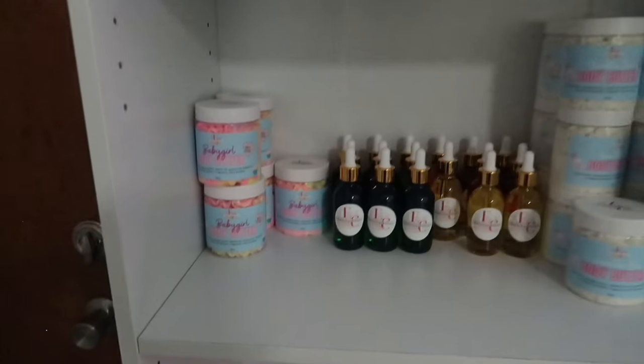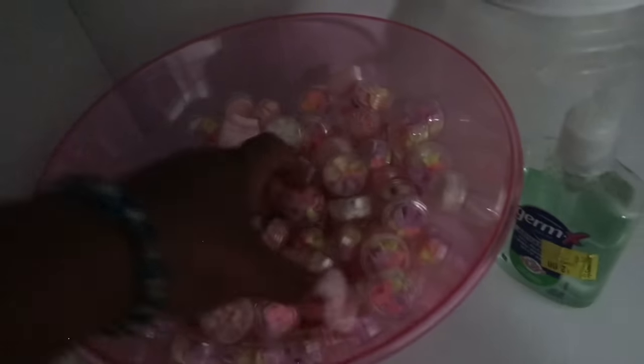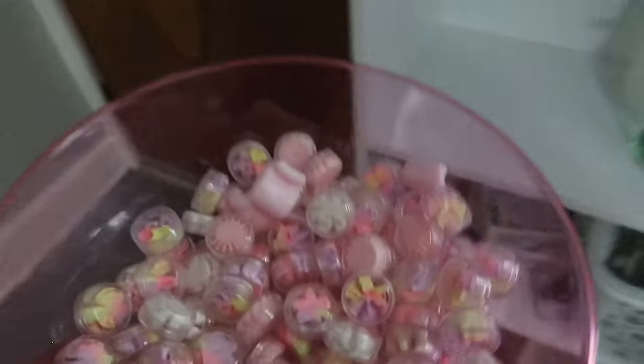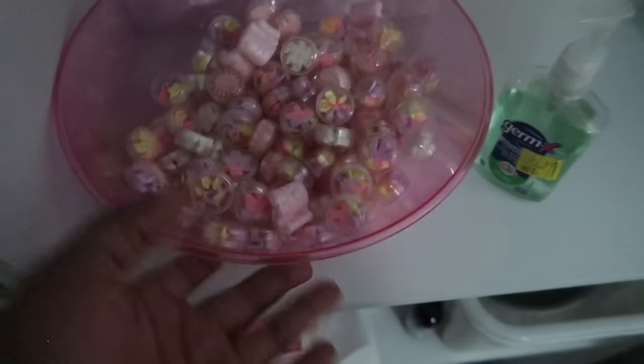Y'all know I'm waiting for my order to come in, because I just ordered everything today. We still got samples. I put samples in all the orders. So make sure y'all are checking your insulated bags, because there are samples in all of y'all's orders. Yeah, that's what we got so far.